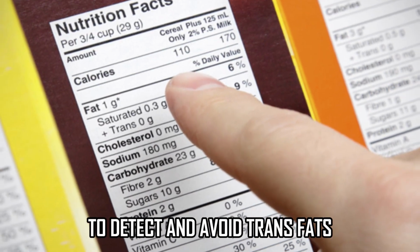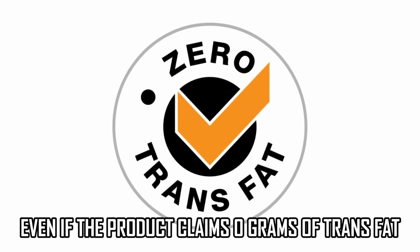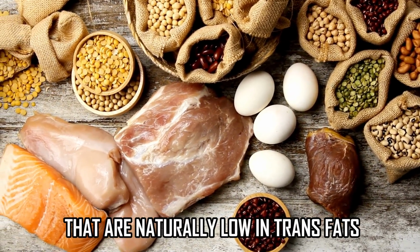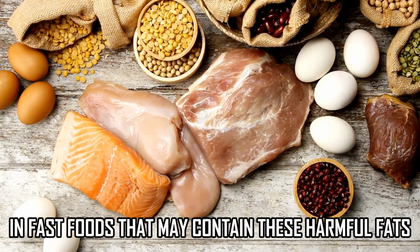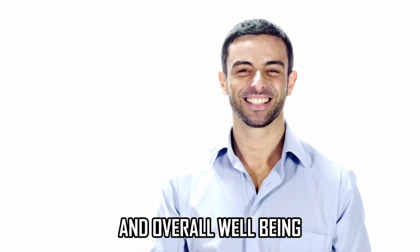To detect and avoid trans fats, check food labels for partially hydrogenated oils, even if the product claims 0 grams of trans fat, due to labeling rules that allow small amounts. Opt for whole, unprocessed foods that are naturally low in trans fats and reduce intake of processed and fast foods that may contain these harmful fats. By making these changes, you can support better prostate health and overall well-being.